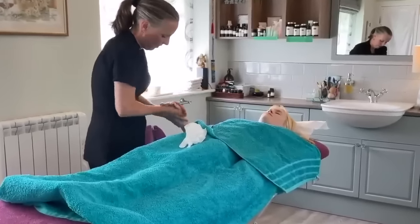And now coming up to the shoulders, using overlapping hand over and round. Over the shoulder points in a figure of eight pattern, up and round, looking, detecting for any issues, restrictions. There's a little bit of tightness in the shoulders, right at the very top by the neck.